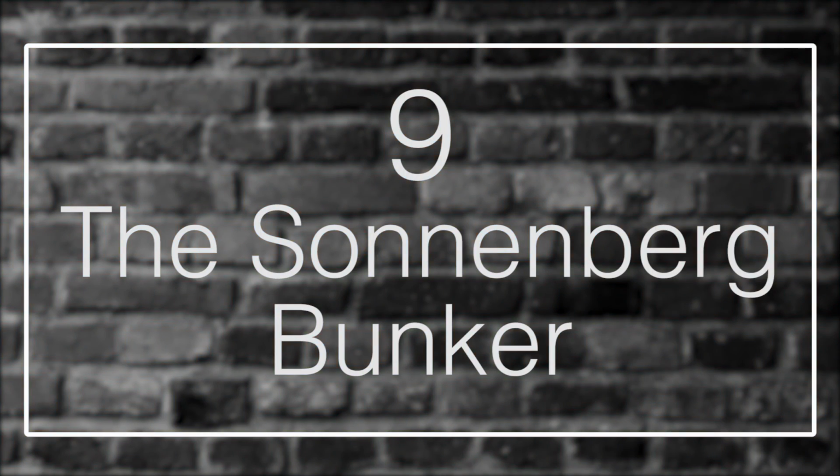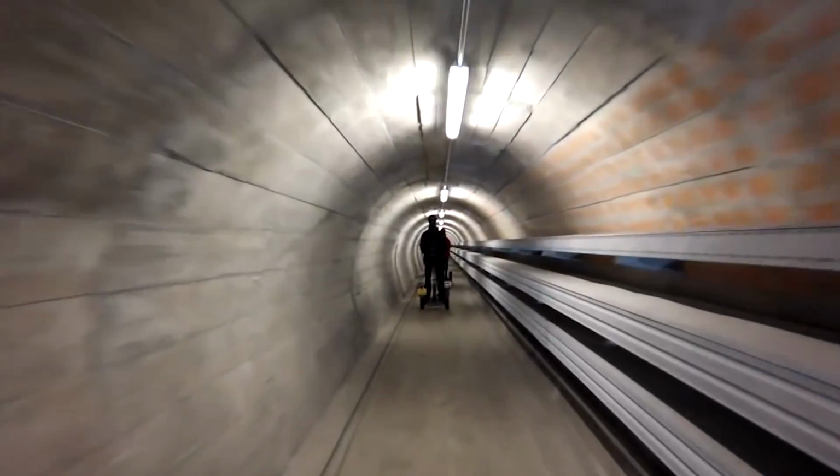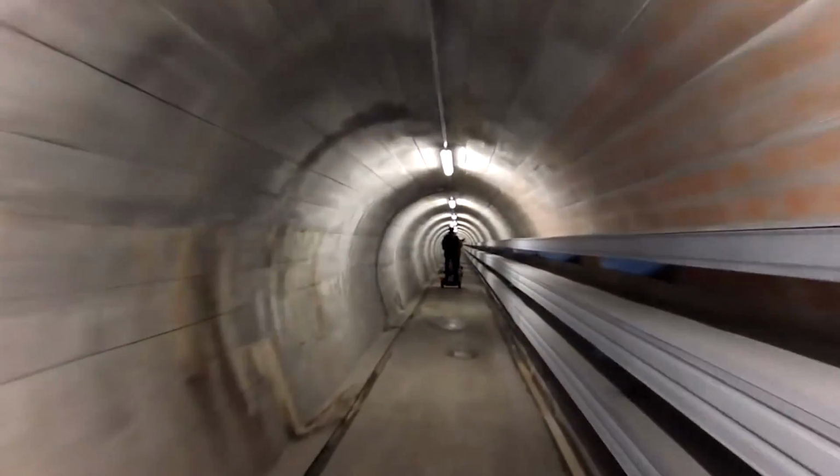Number 9. The Sonnenberg Bunker. Every European and North American country worth its salt has a nuclear bunker or 6,000 lying around, but few have gone as far as Switzerland. The Alpine country is the home of the Sonnenberg Bunker, an unassuming pair of mile-long motorway tunnels that can transform into a massive fallout shelter by closing the 350-ton blast doors at both ends. The bunkers lie under the town of Lucerne and were designed to house 20,000 people in the event of the nuclear threat that everyone was afraid of at the time.